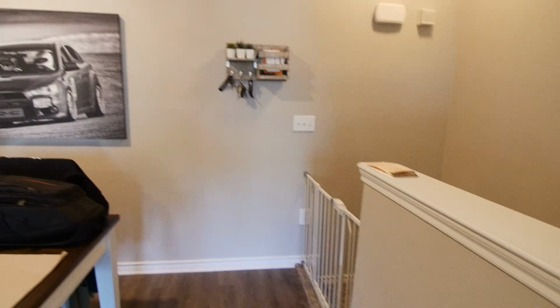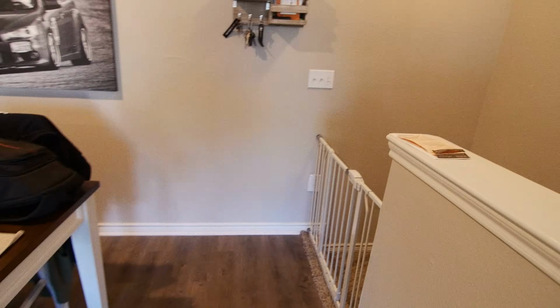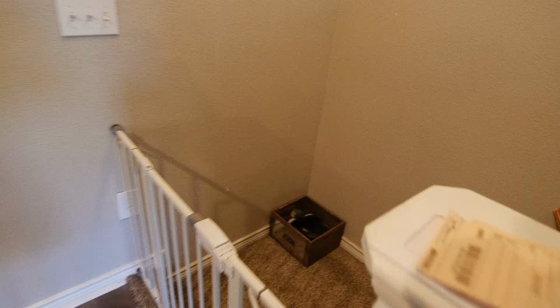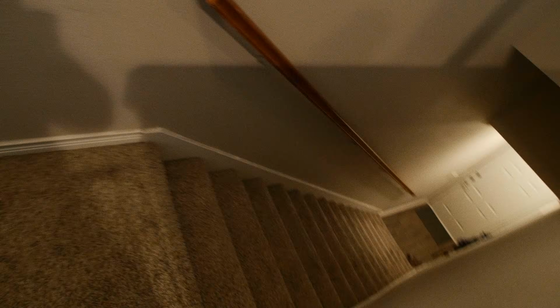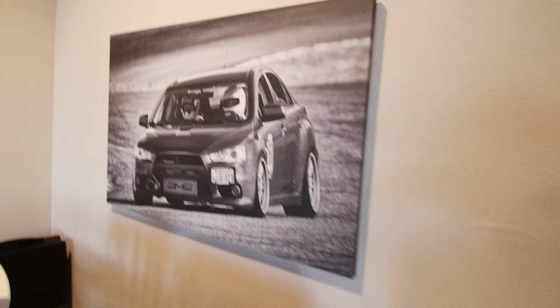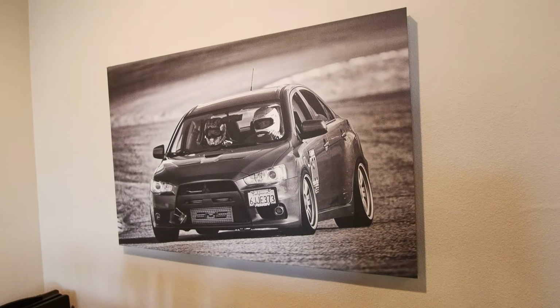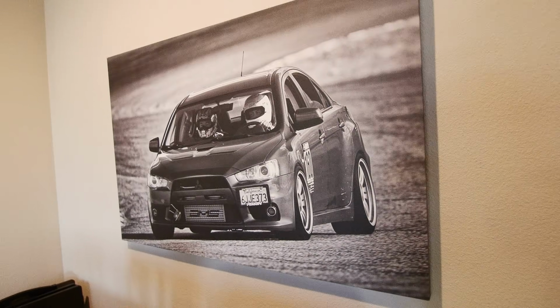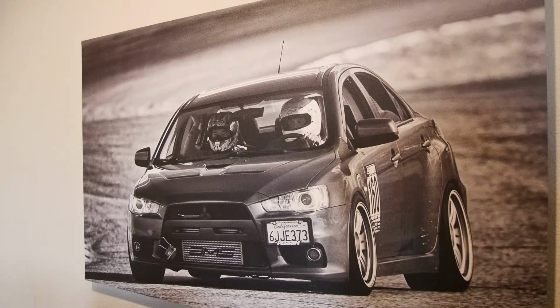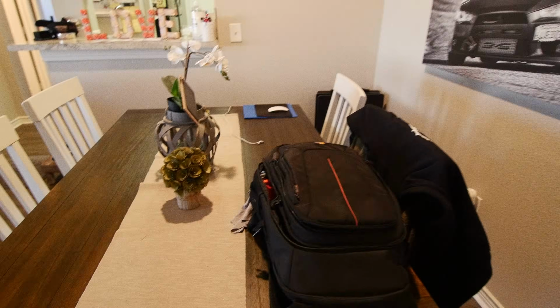All right, so we're here in the apartment. I'll give you a tour of our dining area. So this is the gate. We came up through the stairs right now. We have this little box where we keep our shoes and stuff so it's not on the carpet. Here's where our keychains hang. Here's a cool little canvas of me at the racetrack at Big Willow out in California, racing in the Evo 10. That's me with an instructor. That's pretty cool. I think that's turn 4 clockwise, going up that hairpin.